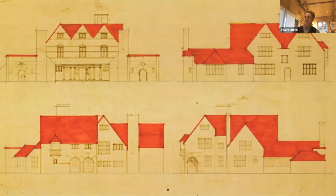This is Lutyens' original elevation design drawing. I've highlighted the roofs myself in red as it makes the drawing easier to read because it's rather faint. At this stage in his career, Lutyens was already fully in control of the vernacular forms of Surrey architecture that he'd known since his youth, and was already unrivaled among his peers in his ability to compose with these forms to create surprisingly new and beautiful compositions.